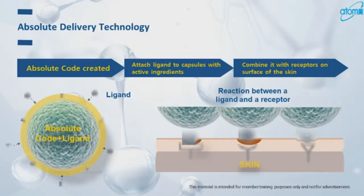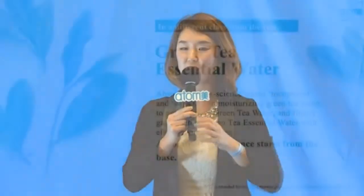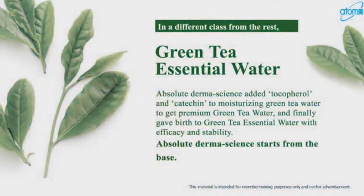She said, this delivery technology, think about when you take medicine, right? You go get your antibiotics or your medicine. It's the technology the medical industry uses to have the medicine go into your body, find that affected cell and then treat it, where the code meets where the demand is. Ligand and the receptor always come in pairs, and it's patent pending.